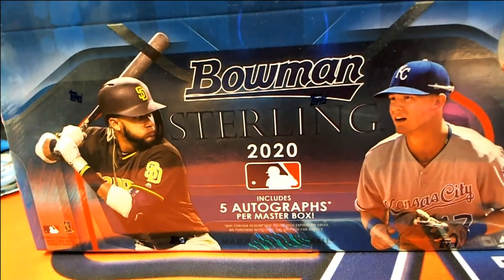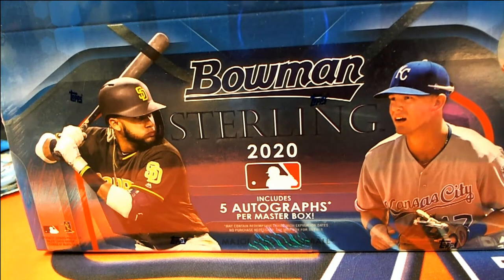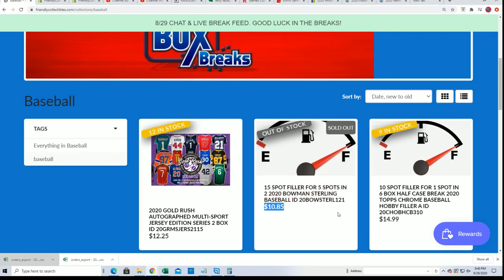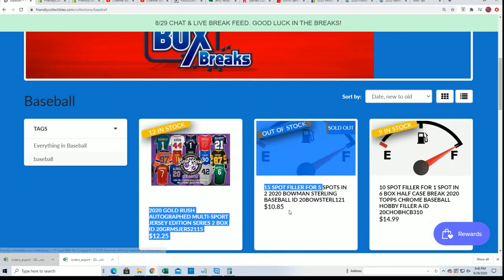Good luck in Sterling Baseball, everybody. We're going to start things off with our filler that just sold out. And we'll find out who gets to win their way into the break. That's right. You'll be winning your way into the break if you win the filler, and getting in for $10.85. Five voters will win and get in for that price.